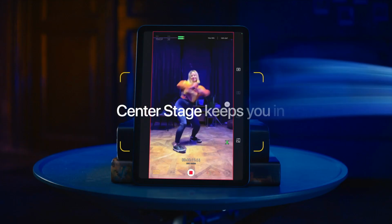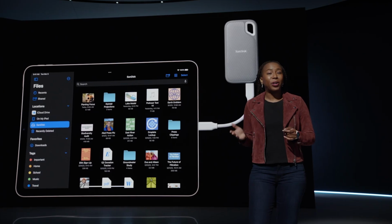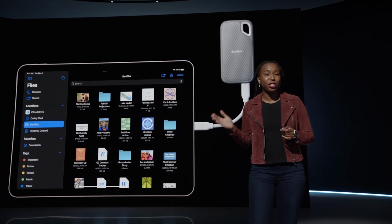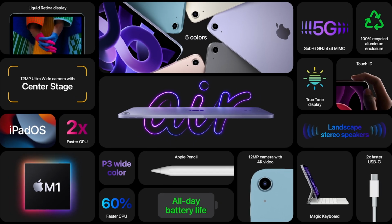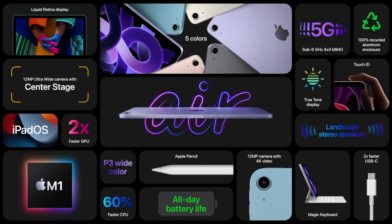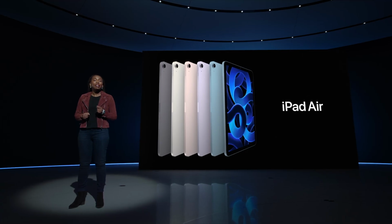The iPad Air also has Center Stage now. The iPad Air has 5G. They're saying the USB Type-C port is 2 times faster, but I don't think it's Thunderbolt like the iPad Pros. It still supports the Apple Pencil 2nd generation and the Magic Keyboard. So I suppose in terms of physical dimensions, not much has changed. Major difference is the M1 processor, and the camera now has Center Stage. And of course, they come in new colors. Stunning new colors, I should add.